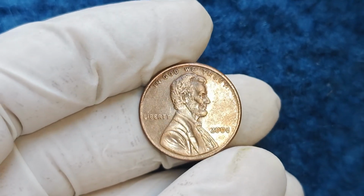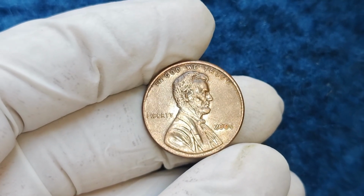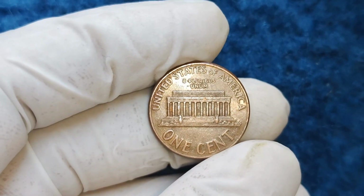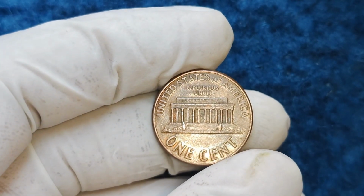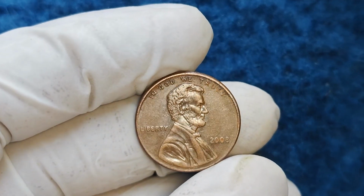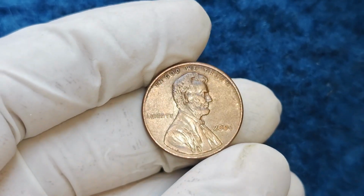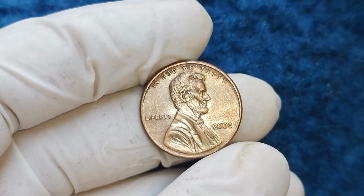So, let's say you're going through your change, and boom, you find a 2008 no mint mark penny. What now? Don't just toss it around. Use gloves or hold it by the edges to avoid fingerprints. Send it to a grading service like PCGS or NGC. They'll authenticate it and tell you its official grade. If it's truly rare and in top condition, auction houses like Heritage Auctions or Stack's Bowers can help you sell it for top dollar. Imagine selling a single penny for over $1 million. That's a serious upgrade from the take a penny, leave a penny jar.